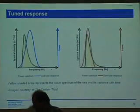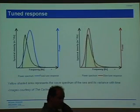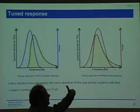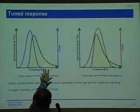And another example of tuning, a tuned response here. These are images from the Carbon Trust website. If you get a chance, have a look at that website. This really shows an energy converter with the sea state varying. This is the spectral density.